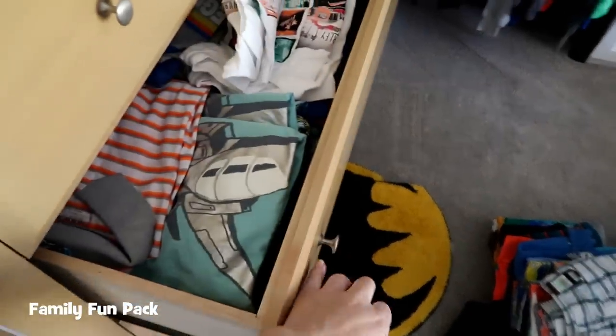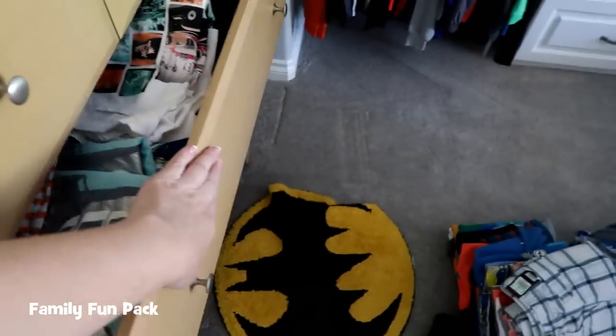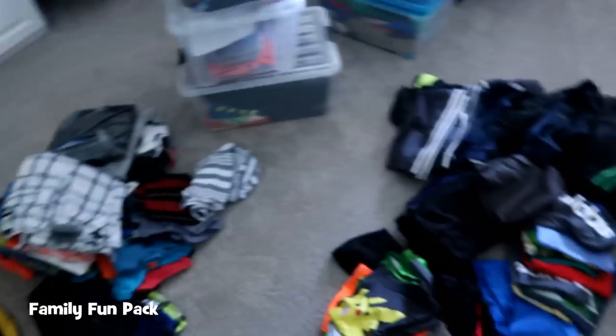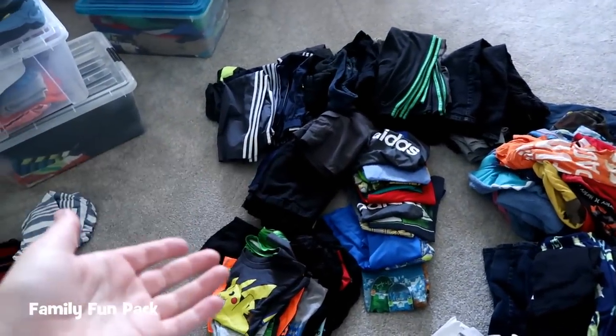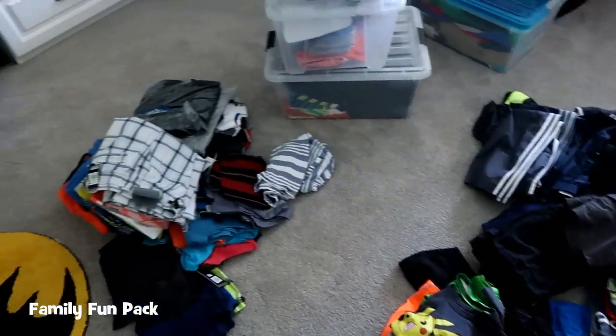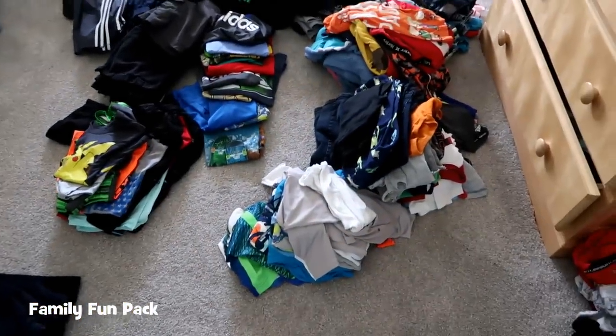Their drawers still have all their clothes, some of which is too small, some of which is winter clothes. So I've got to go through all these drawers and figure out what of this clothes can they still wear next year? What can I give to Michael to grow into? What are we going to get rid of and donate? So it's a huge task just going through all of this clothing.